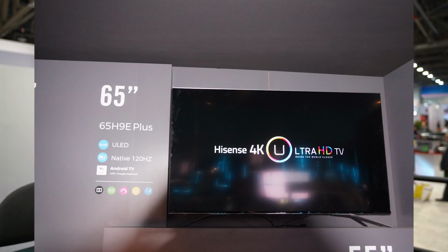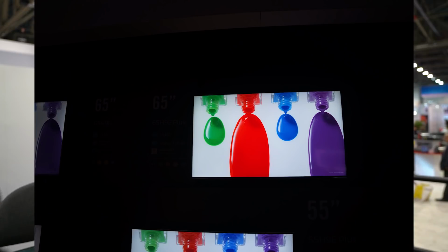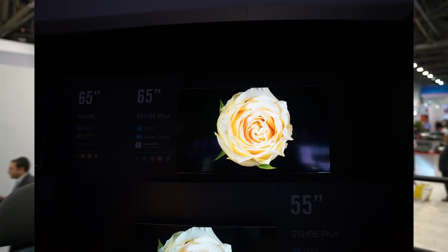However, they did have a step-down model called the H9 Plus. It was damn close, so I'm really curious to see what the final pricing will be. What do we know? Oh, okay, we don't know what the final pricing is. Not yet, but it's coming soon. But judging by what we've seen from them so far, they are super competitive on that market.